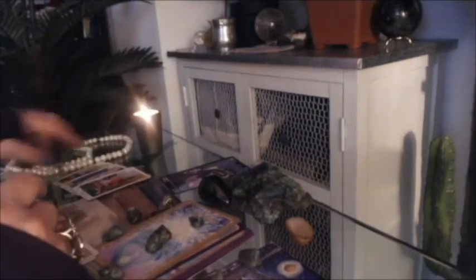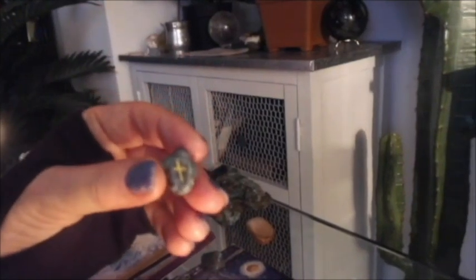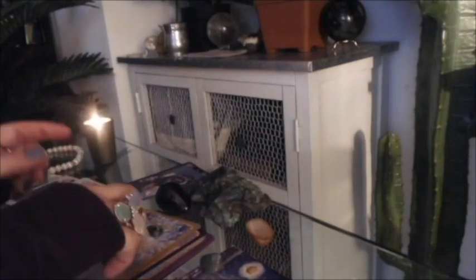And the room of the Sibylla cards called Stanza, which is the room of intimate communication. Here we have Eihwaz. Eihwaz is the yew tree. It's a very powerful rune of protection. I do see a lot of protection here. And three runes, including this rune Nauthiz that talks of a delay. Now, I believe that we can take that at face value. There will be a delay.